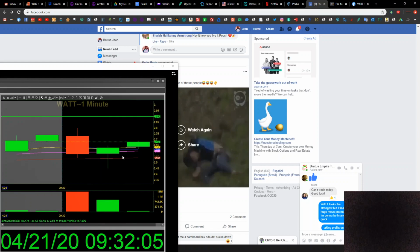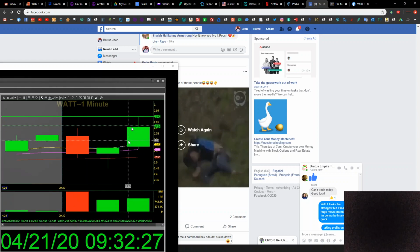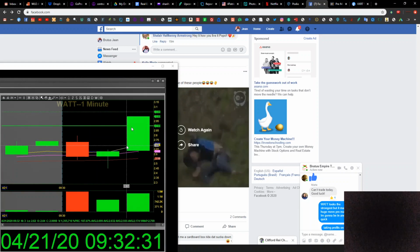But for me, this strategy, now I'm getting ready to jump in. My order's sitting there. Like go time. As you can see, it touched it, but it didn't go above it. We gotta make sure it breaks this line. It's gotta break. So I'm still waiting there. I didn't get filled yet. And boom, I'm in.